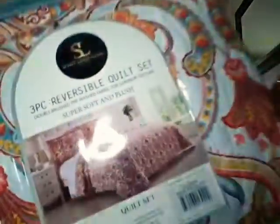Oh my goodness. How about... This is not what this looked like. So guys, I bought a runner, and this is the same company I just bought my kids. I had bought a runner from Ross.